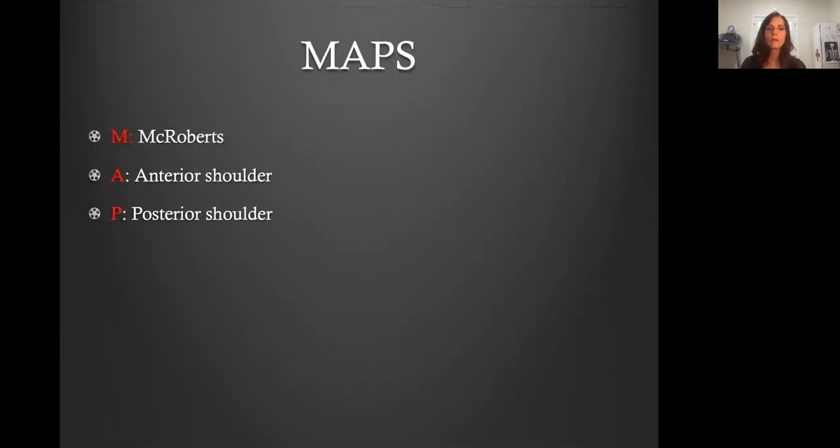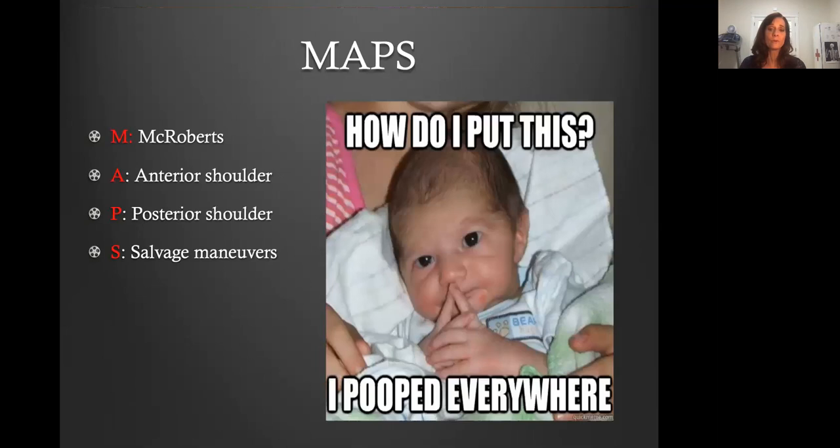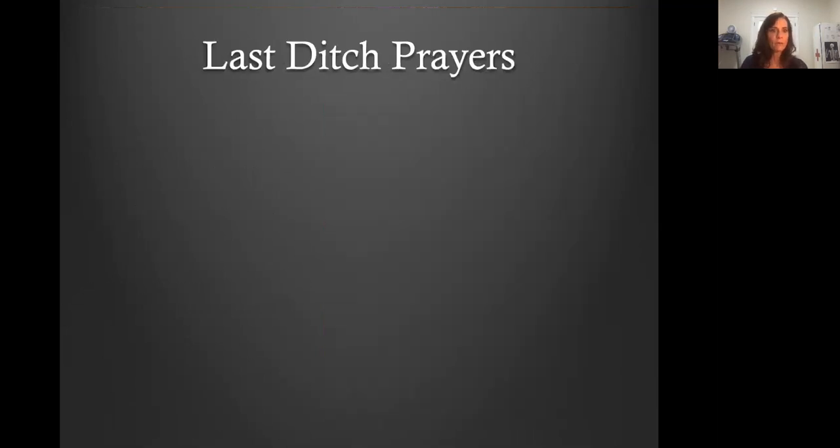This is a little acronym: put the patient in McRoberts, deliver the anterior and posterior shoulders, and salvage maneuvers, or what I like to say, shite your pants, which is hopefully not what we're going to do.